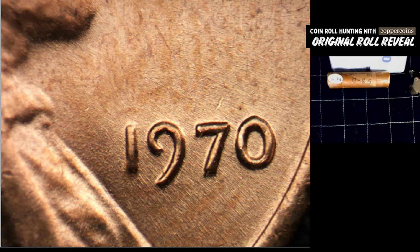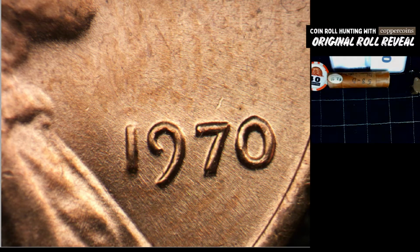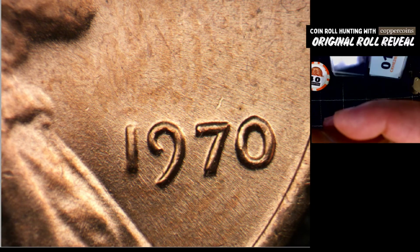I'm going to go back to drawing the chips ahead of time. There it is, coin number 40. That way I don't forget. Wait for a couple of people to get in here and I'll open this roll. You can see that I have had this roll for a long time. It was originally priced $2.